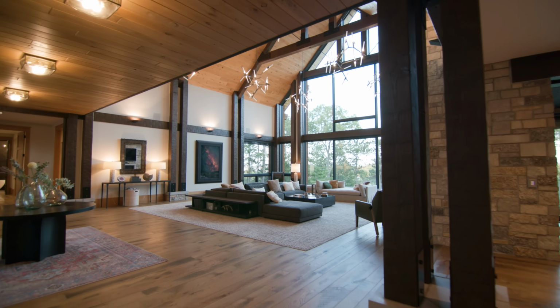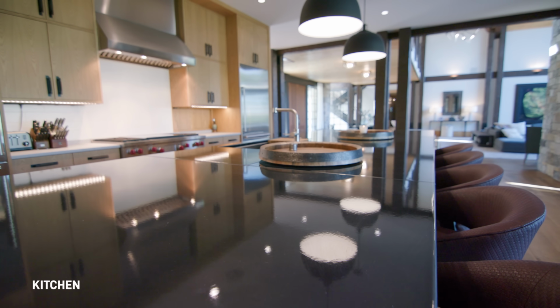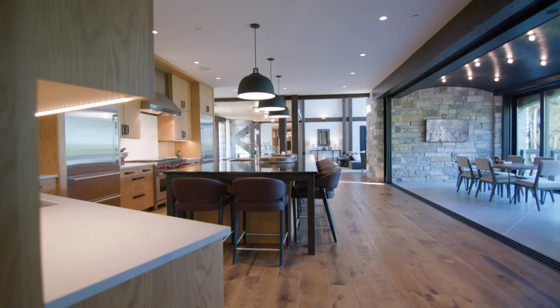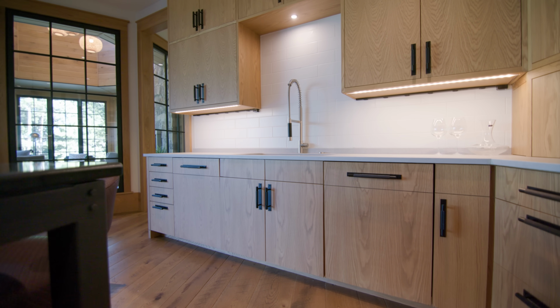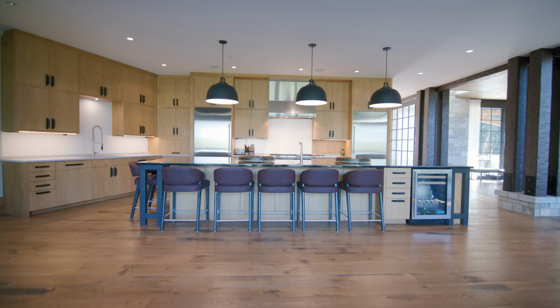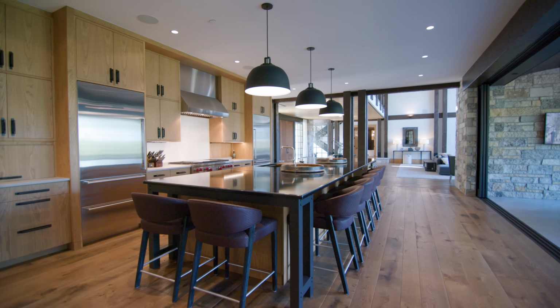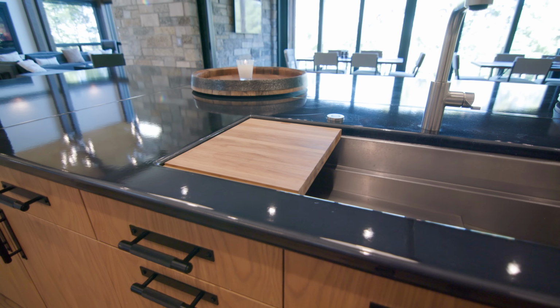From here, the flow carries seamlessly into the kitchen. This is a kitchen built for hosting at scale, yet designed to work efficiently every day. At the center is a 16.5-foot island with seating for 7 and a large integrated sink.